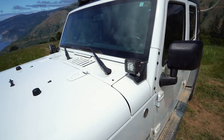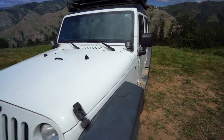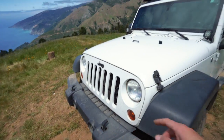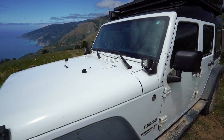So moving up, you have these two front runner spotlights here. These are by a company called Zeiss. One thing I might have changed is instead of mounting them here, I would have put them up a little higher or possibly in the front. They do refract some light off the hood right here. But other than that, they're extremely good.